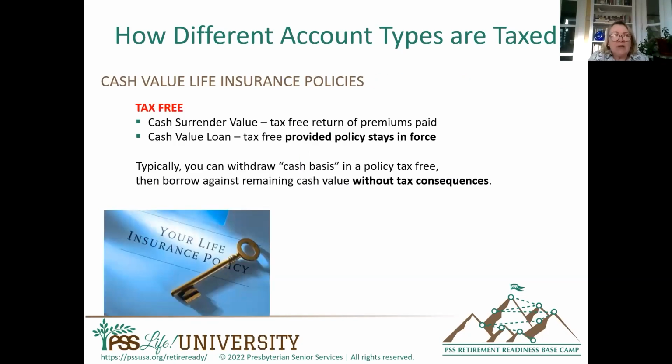Another type of account that people have in retirement that they often envision as a source of income, even fund money, are life insurance policies. And here I'm obviously talking about whole life, universal life, what's called permanent life insurance, not term. Term expires, doesn't have any cash buildup.